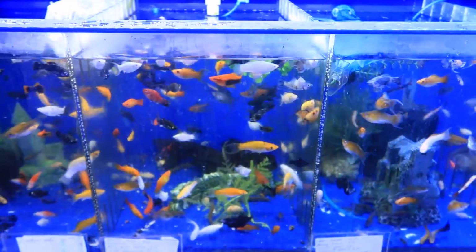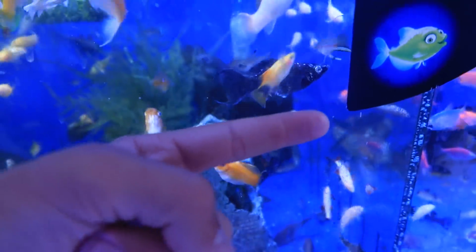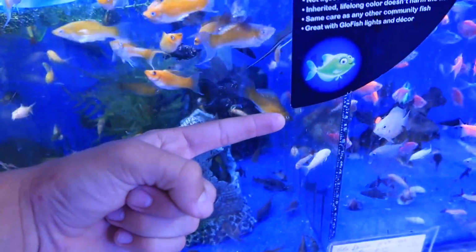Alright, I officially saw the biggest molly I've ever seen in my life. It's back here. Look at the size of that. Bro, I'm trying to show you guys, it's as big as my finger. Not even kidding. It's kind of far back, but it's the size of my finger right there. That's probably like a 4-inch molly, and it's straight width.